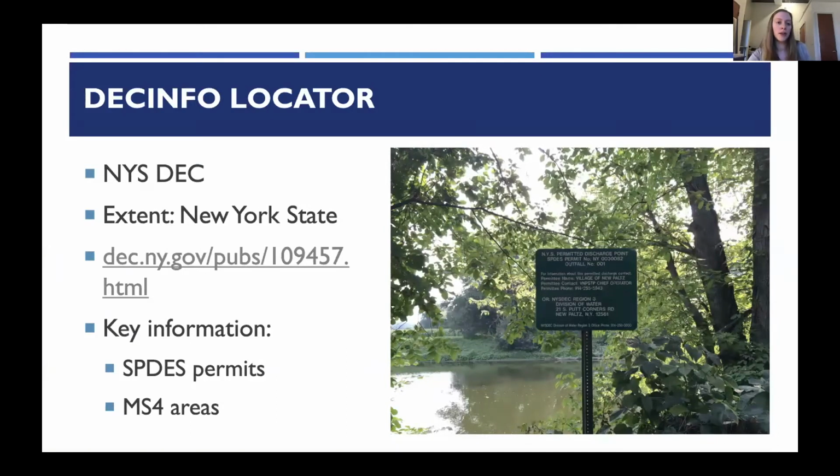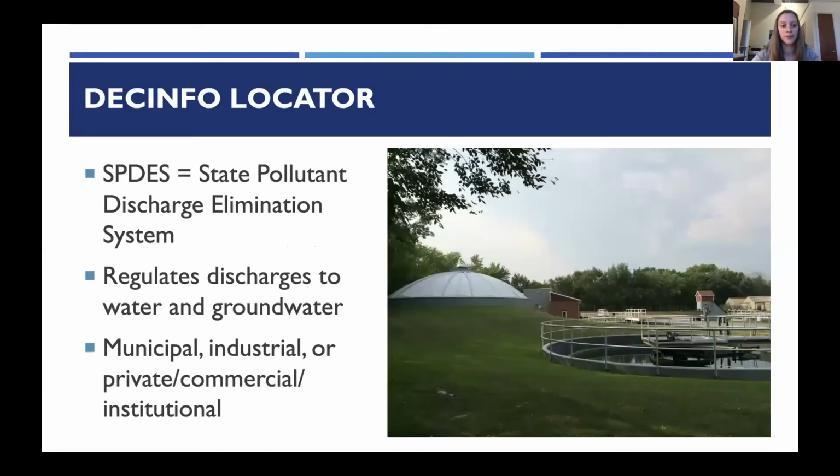I wanted to quickly go through the DEC Info Locator, and this tool I have found to be particularly useful for water infrastructure, in particular SPDES permits and MS4 areas. SPDES is the State Pollutant Discharge Elimination System, which regulates discharges to water and groundwater. And these can be municipal, industrial, or private commercial institutional, but most often we think about wastewater treatment plants, like here is the Village of New Paltz wastewater treatment plant that's right along the Wallkill River.